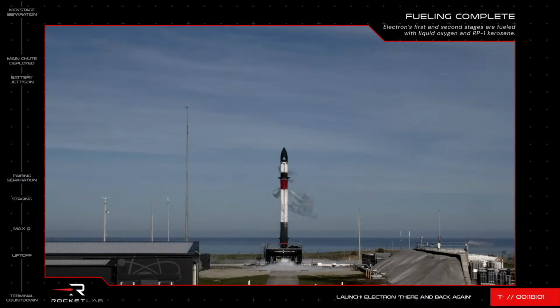For this mission, we're not only going big on recovery, but we have also stacked Electron's payload plate with the most number of satellites we have manifested for a single mission. There and Back Again will carry 34 satellites to a 520-kilometre circular Earth orbit, with payloads expected to begin deploying from Electron's kick stage at approximately T+53 minutes after liftoff.